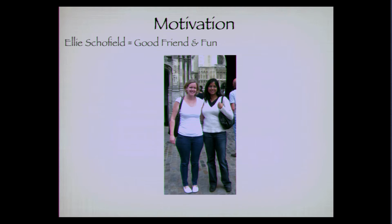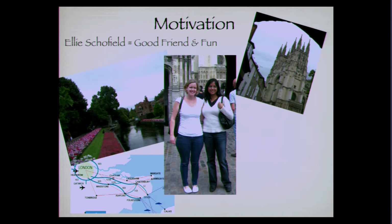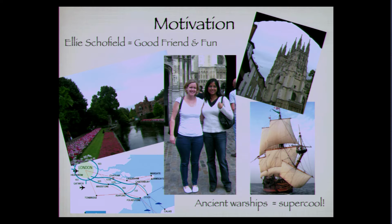The second thing is I got to visit exotic places. Canterbury is really quite beautiful. And the third and rather important one: ancient warships are super cool. Who can say no to them? Right? So I really got hooked.